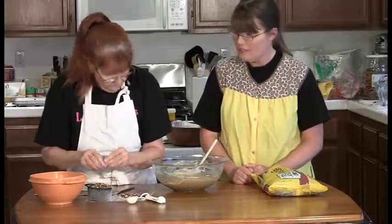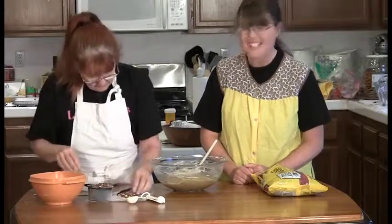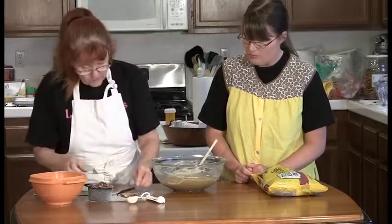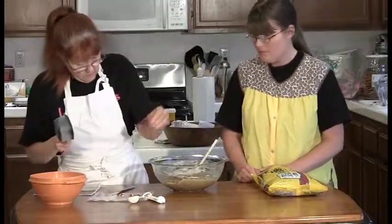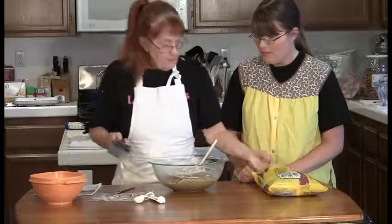Now, one thing that puzzled me when I read this recipe is that it's supposed to fill a 13 by 9 inch pan. It doesn't look like it's going to be enough of it, but looking at that, I guess it will be. I have to spread it out. I do wonder how much it'll rise. Hopefully not too much. Well, it depends, if it fills up the pan.